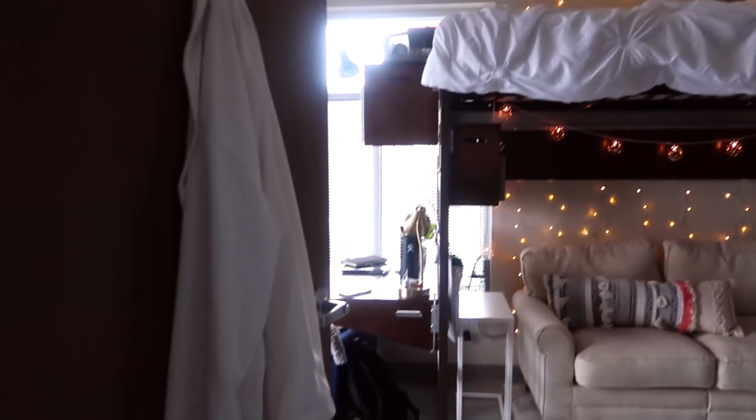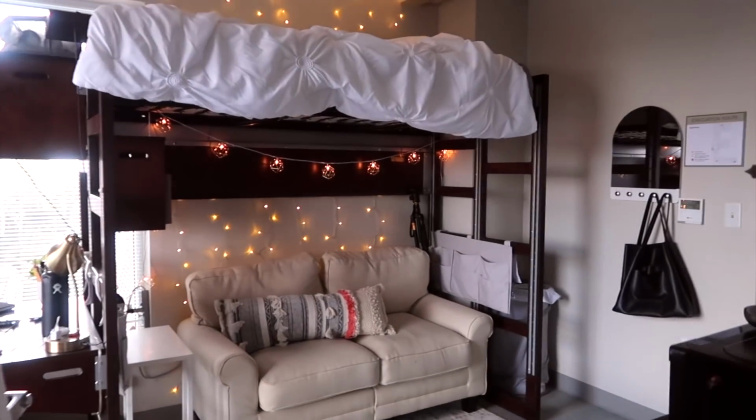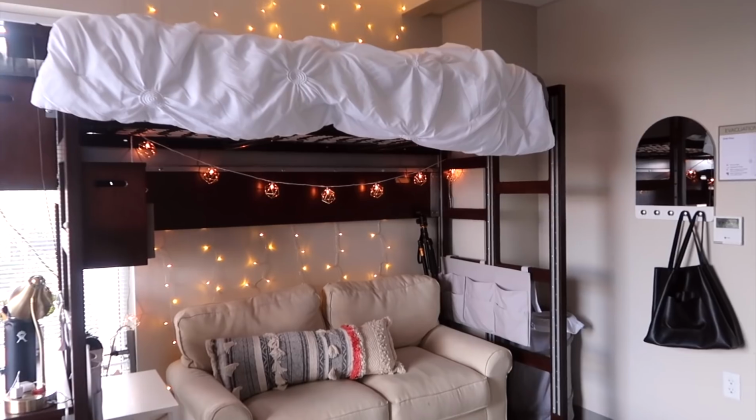And yeah, guys, that is my dorm room tour. It's quaint, it's cozy, and it's really starting to feel like home.